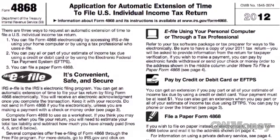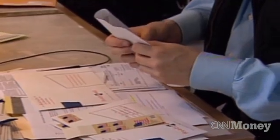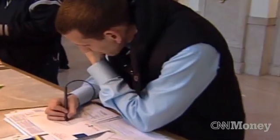One final note. If you really feel you can't make the April 15th deadline, you can get an automatic 6-month extension by filing Form 4868 by mail or online. But this is a filing extension, not an extension of time to pay. So to avoid penalties and interest, make an accurate estimate of how much tax you owe and be sure to pay that amount by April 15th.